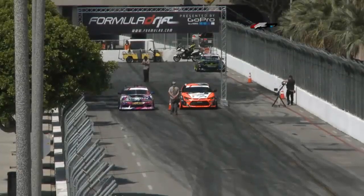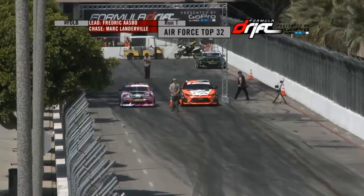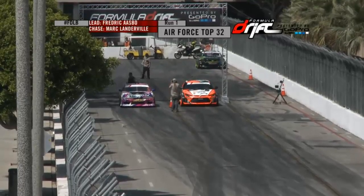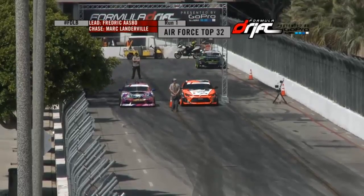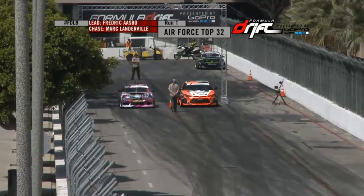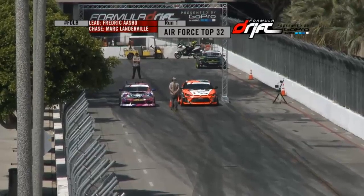Well, moving on to our next battle, Marc Landreville, who's driving a backup vehicle of his own. Standard suspension, run BC. He traditionally runs a 2JZ-powered S14, but that vehicle is unable to make it to this competition, and he's going against a fierce competitor who was one-time Rookie of the Year, 800 horsepower with nitrous, a 4-cylinder.